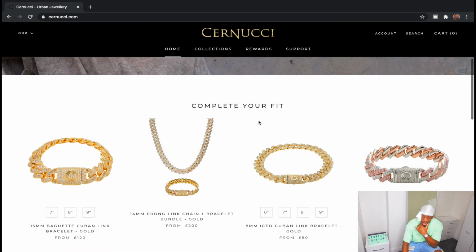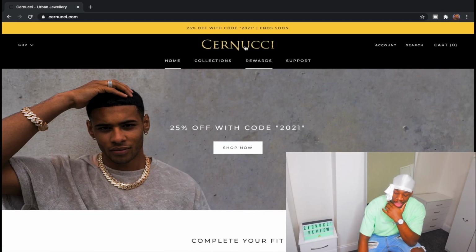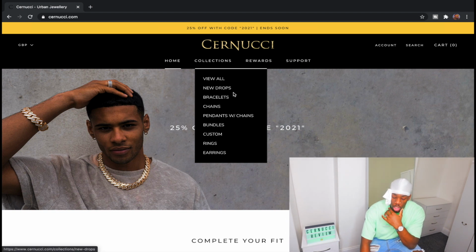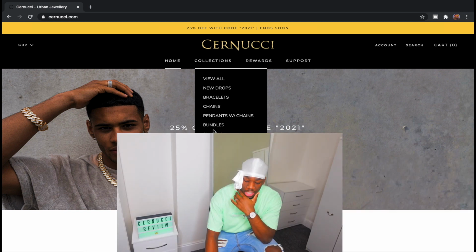If I take you to the website, it's got a really nice layout and a really nice design. You can clearly see the Cernucci logo right at the top here. If I go down into collections, you can see the different subcategories: view all, new drops, bracelets, chains, pendants, bundles, etc. Really well organized. I feel like that's really dope that they've got different sections for each item. Do you get what I'm trying to say?